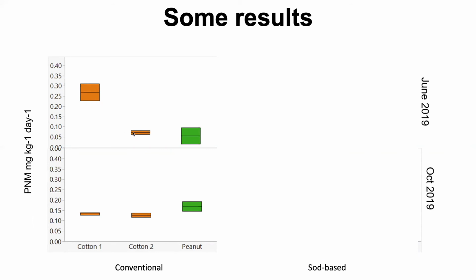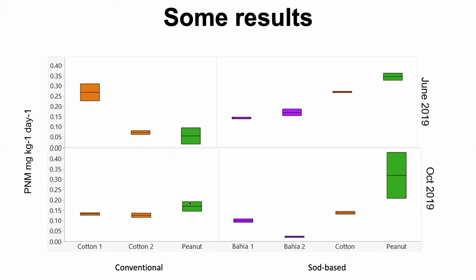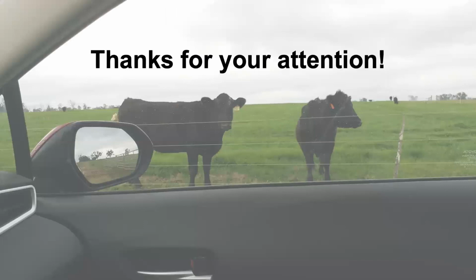Between cotton one and cotton two, you see a big drop in the contribution of the soil to nitrogen. Later in the growing season, we don't see too much difference between the cotton, but the peanut is highest. In terms of the sod-based rotation, which is maybe of more interest, we have somewhat more puzzling results that we're trying to figure out. But we do see some increase between the Bahia 1 and Bahia 2, at least early in the growing season. Then an increase in the cotton, and then the peanut in this case seems to be the highest in both years. It takes a little bit of time to measure these things, but they tell us something about how the soil is functioning currently and how it can be sustained in the future. So relatively quick and dirty.